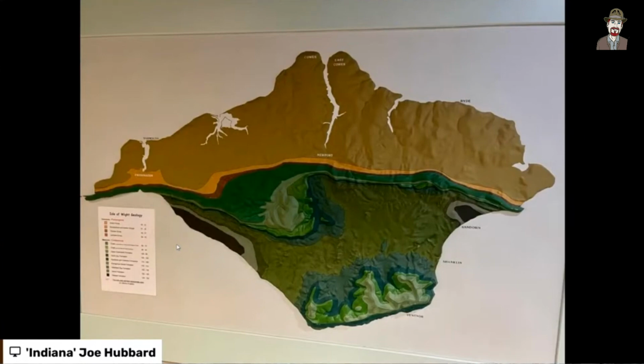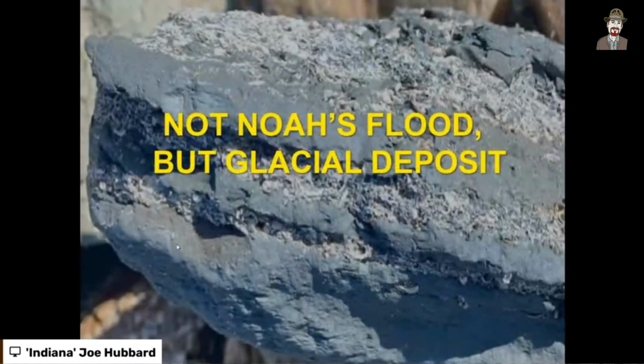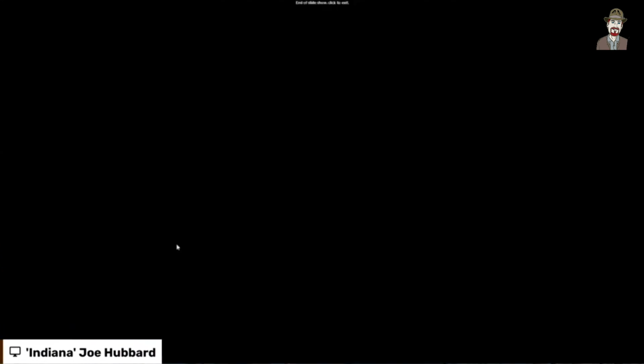But it makes one important point. If you want to make a fossil, you need the right process. It's got nothing to do with time. You need the right process, and that process has to be fast, because if you do not have it as being fast, then you're going to destroy your creature long before you have a chance to actually fossilize it. Not Noah's flood, it's a glacial deposit, but it was definitely rapid. Otherwise, you'd not have any of these fossils in here in the slightest.